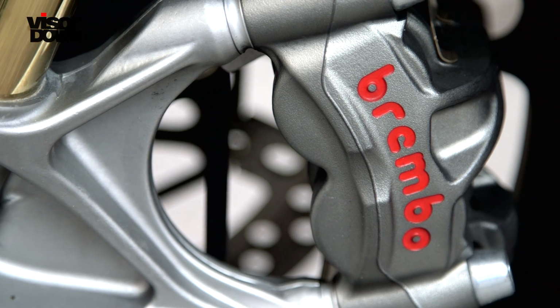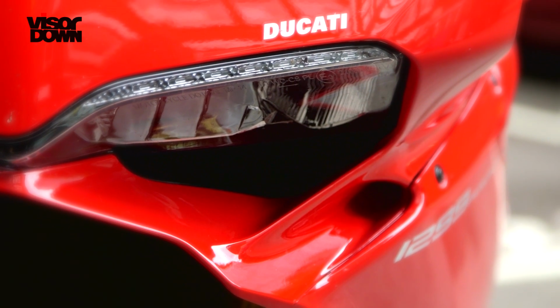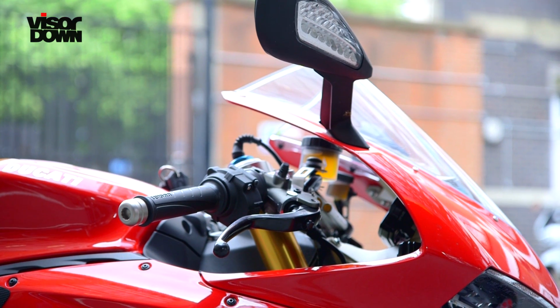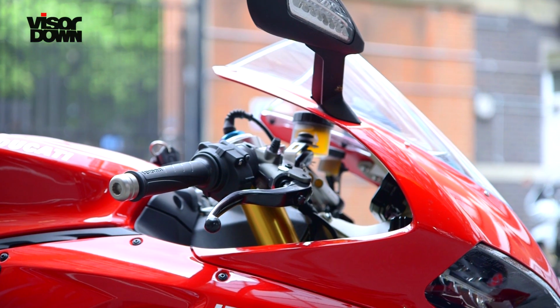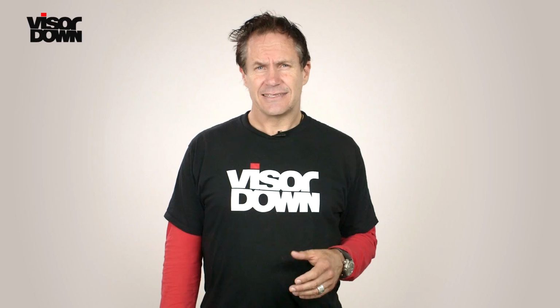The 4-piston Brembo monoblock calipers have huge power. A one-finger squeeze on the lever and the bike slows instantly with lots of control and feedback from the front end. The screen is a clear bubble. I'm quite tall and found it tricky getting tucked in behind it. I would probably go for a screen with a higher profile, an aesthetic sacrifice in favor of performance.